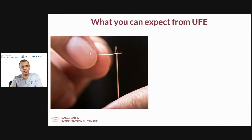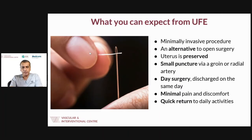So what can you expect from UFE? It's a minimally invasive procedure. It is an alternative to open surgery. The uterus is preserved. It's done through a 2 millimeter incision. We do it as a day surgery procedure. The majority of the time patients go home the same day. There is some discomfort, but it's very well controllable, and you can be back to normal activity in 2 to 3 days.